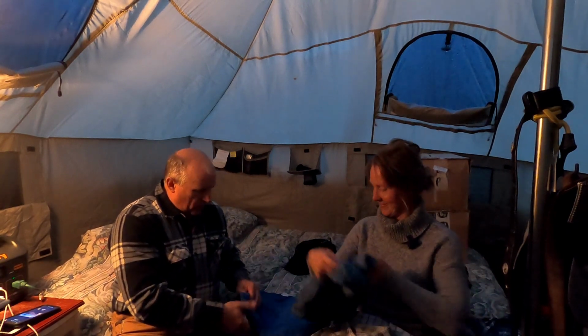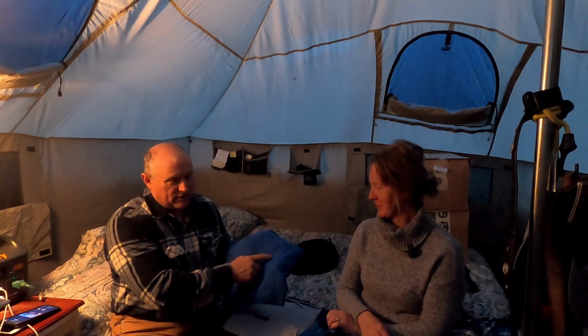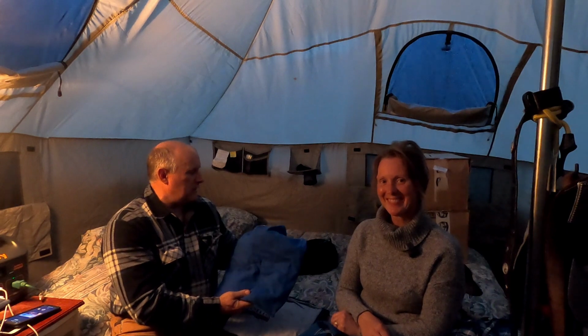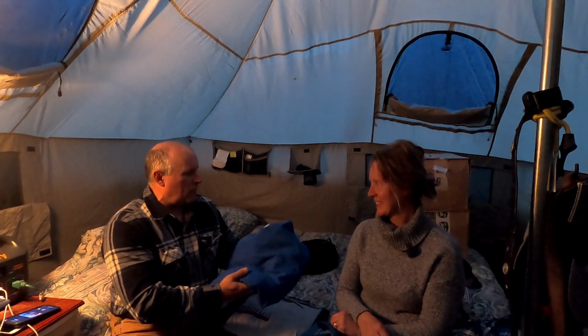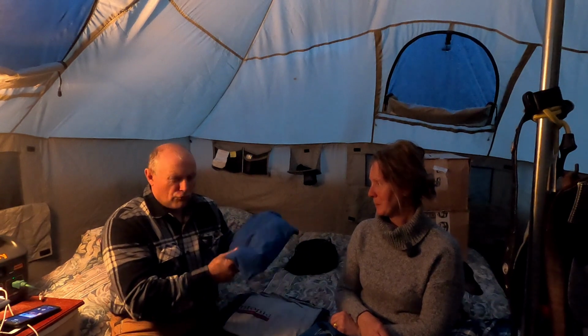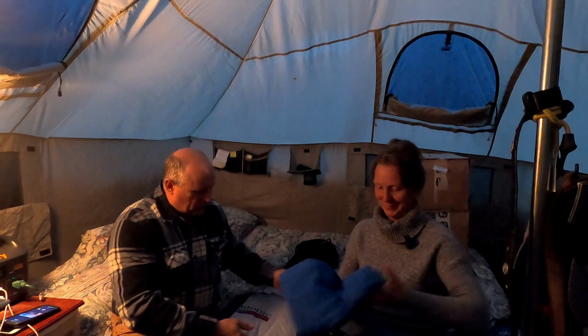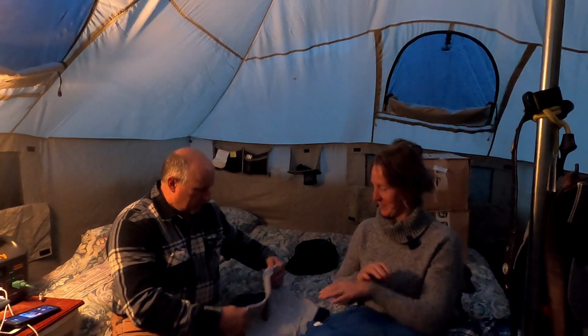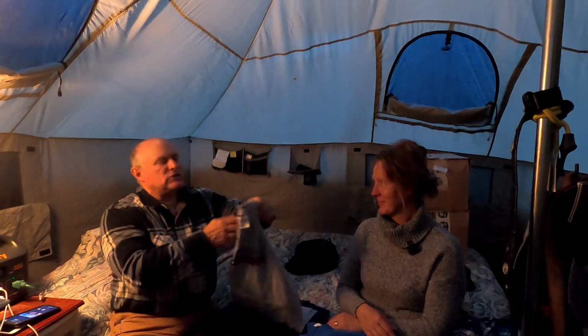Now, I love good t-shirts, but they gotta have a pocket. There's nothing like a good pocket tee. So they picked me up some of these really nice t-shirts. This is by Goodfellow. This one is really heavyweight cotton, and they really are warm and they last a long time. This one here, this is my Texas tee.